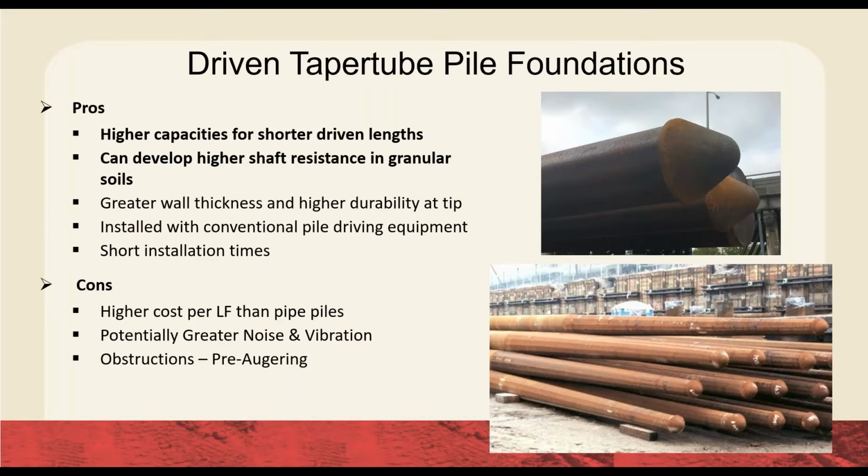So we had prior experience with taper tubes, and our experience told us that we could achieve higher capacities for shorter driven lengths compared to the pipe piles, and certainly compared to the micropiles. We understand too that these pile types can develop higher shaft resistance in these types of soils compared to other situations where you're in more cohesive material or driving to bedrock.